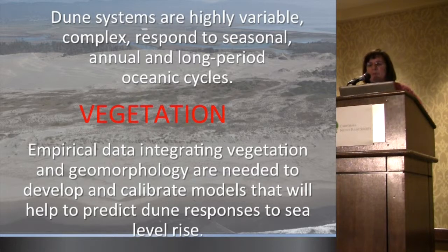So you can see that dune systems are really variable and complex. They're responding to these seasonal, annual, and long period oceanic cycles like El Nino and the Pacific Decadal Oscillation. So they're really hard to model, but they're also responding to vegetation. Vegetation plays a really big role in foredunes. So going into this study, we recognized the need for data that integrates vegetation and geomorphic processes so that we can develop and calibrate models and start to predict some dune responses to sea level rise.